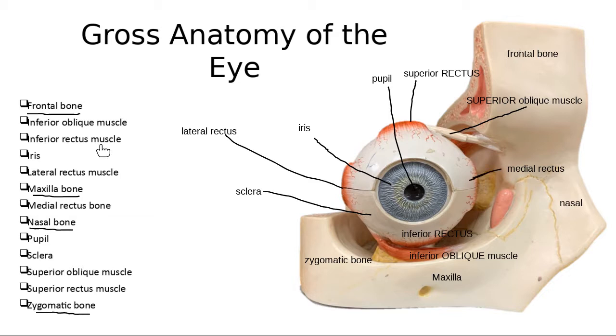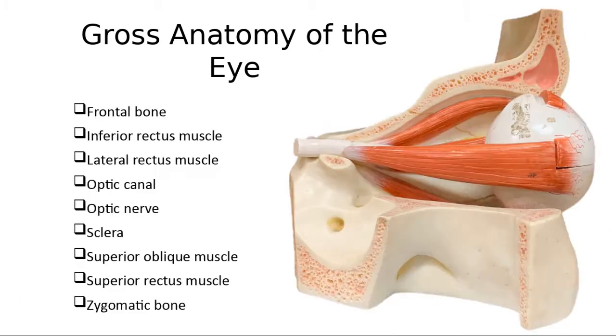Again, don't spend too much time memorizing the specific locations of these muscles. If we know superior versus inferior, if we know medial versus lateral, I promise you can predict the location of those muscles. Just use those directional terms. If you notice in your lab packet, when we look at this picture, it says that we're now looking at a lateral view of the model.